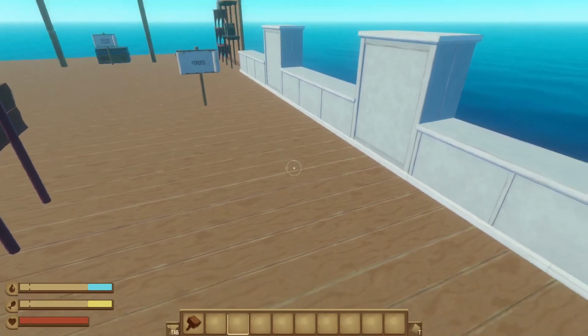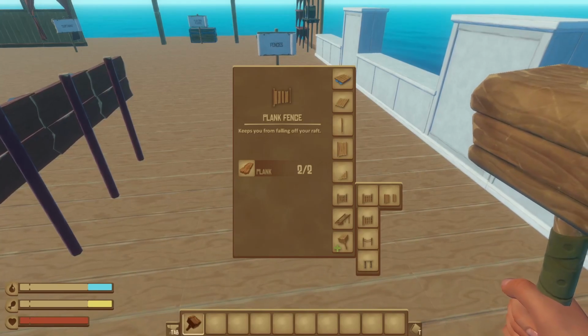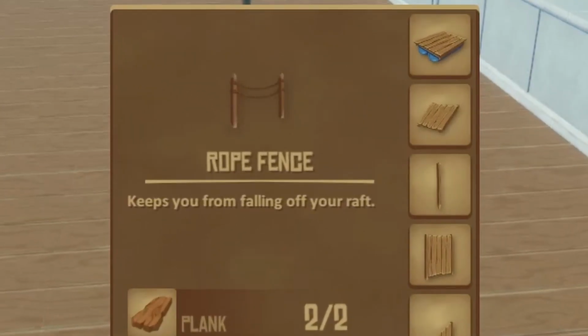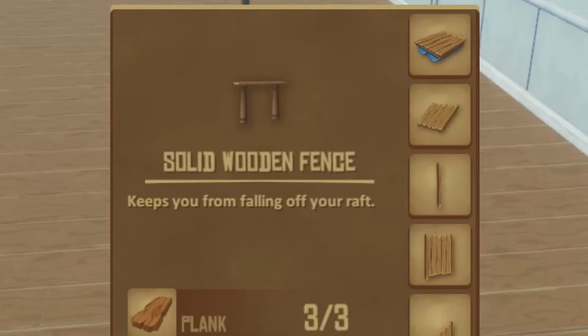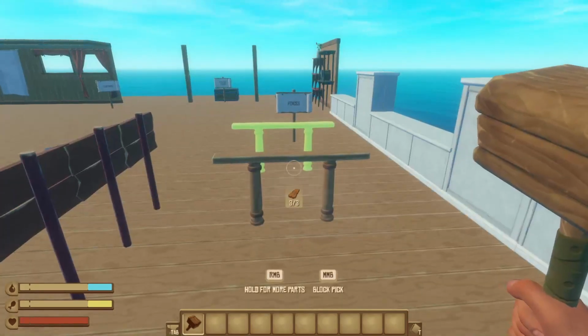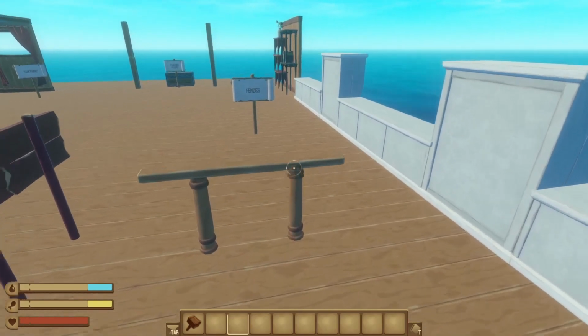Starting off, we've got fences. Of course, in the game, there are a few kinds of fences you could build just with the natural game mechanics, such as a plank fence, a rope fence, and your solid wood fence. These are all decorative, they all serve exactly the purpose you would expect a fence to serve, and they look like fences. But what if you wanted something a bit more decorative?